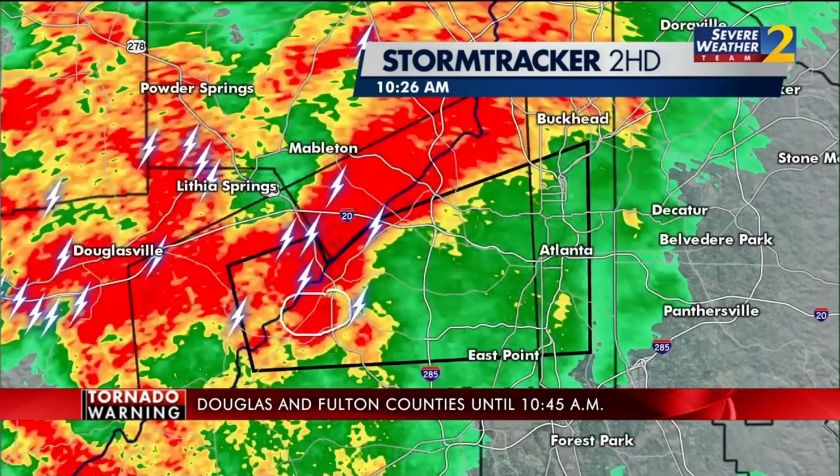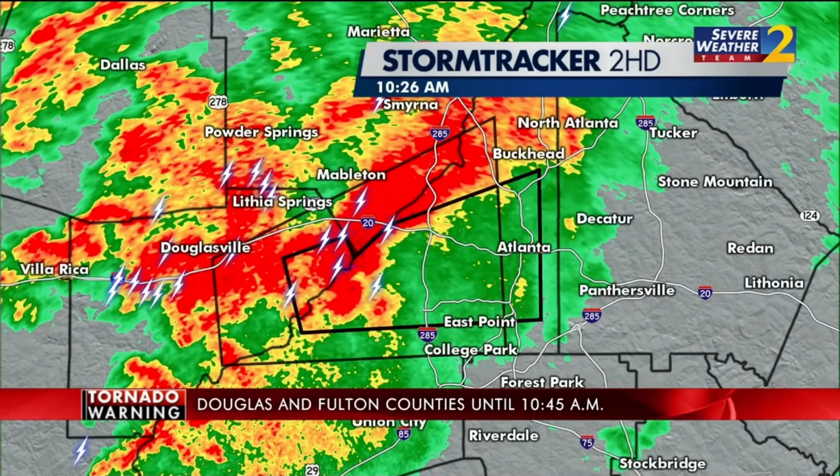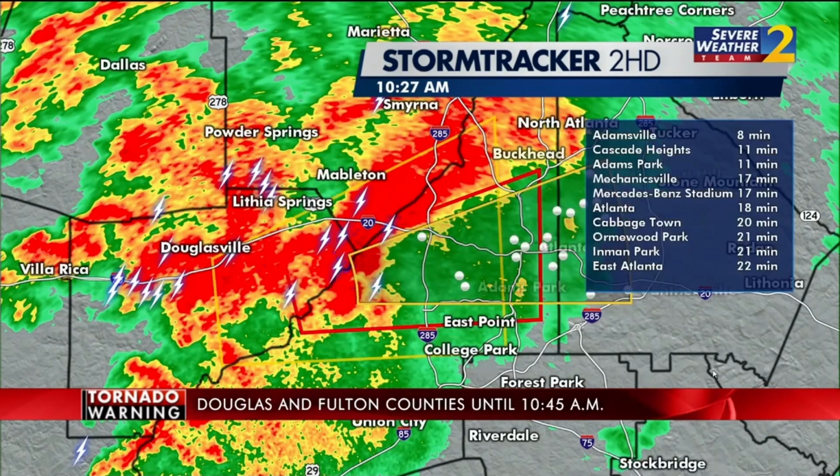So let me go back into our reflectivity mode here. I want to take off that area I circled, and I want to show you where that area of debris and where that area of circulation is headed. So let's go ahead and put a storm track on this. It's moving to the east and northeast at about 35 miles per hour.